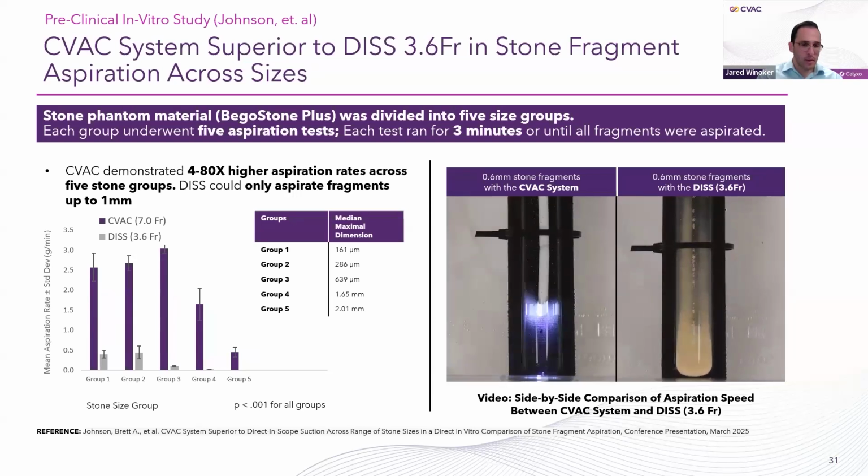If we were to actually look at the quantitative data that comes with that, essentially what Dr. Johnson did was he looked at varying groups, 5 groups in total, of different median stone fragments, 1 to 4 being increased size stone fragments, and group 5 being a more composite of the prior 4. So that's a better reflection of real world ureteroscopy. And across all 5 of those groups, you can see on the figure on the far left that you have a significantly more efficient, that is a faster, stone aspiration with the CVAC device compared to the DISS scope. And that is regardless of stone fragment size. And many times with the DISS scope, I believe the maximum of 2 minutes was set in this trial, they weren't even able to completely remove all of the stone fragments.